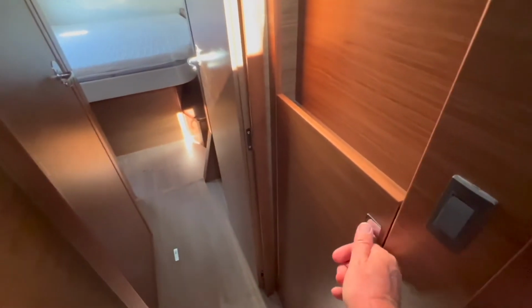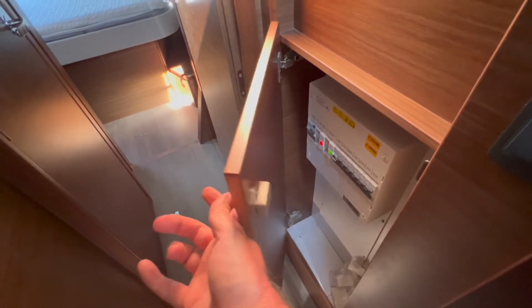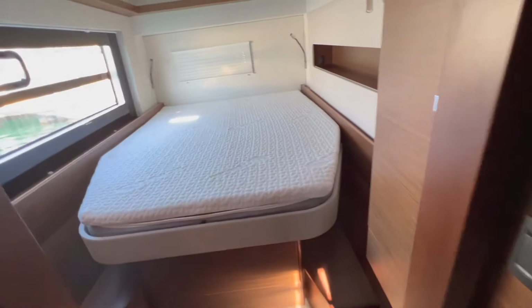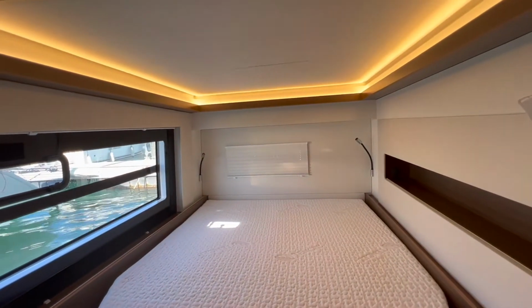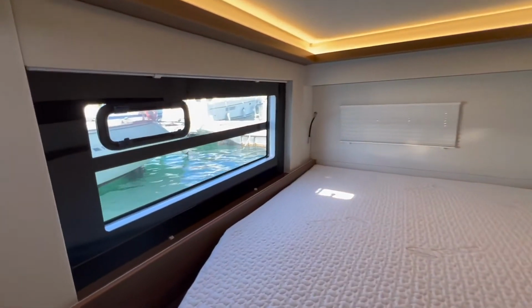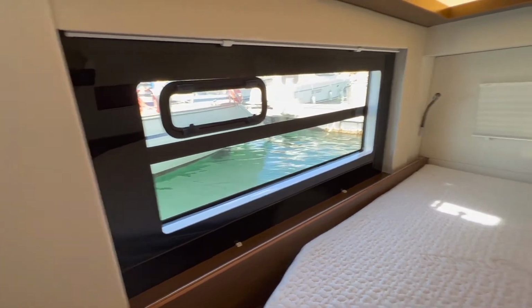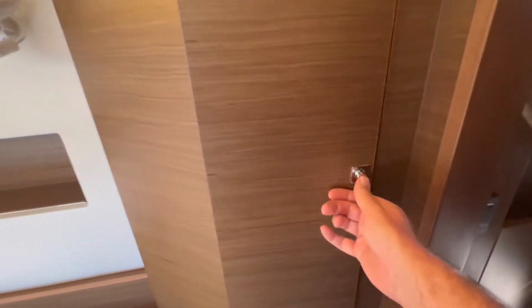Coming back, we see now the cupboard that has some of the breaker switches for the electrics, very easy to access in all conditions. As we come back to the aft cabin, this is a very open, again, very airy, enjoyable, nicely proportioned guest cabin. Again, lovely big windows and the concealed lighting. Lots of storage. There's a wardrobe with some hanging space. All the beds have a large under storage drawer underneath the bed.